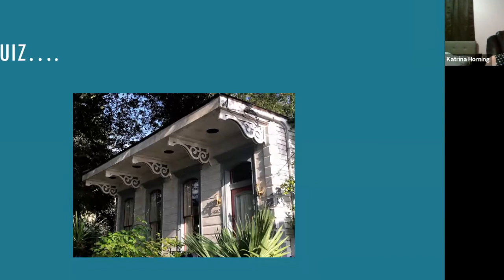Then we have this one right here. This one is a double that's been converted into a single. And you could tell because it used to have 2 doors and 2 windows, but now it's double wide, and a door has been changed into a window. It only has 1 number on it. It's bracketed style.